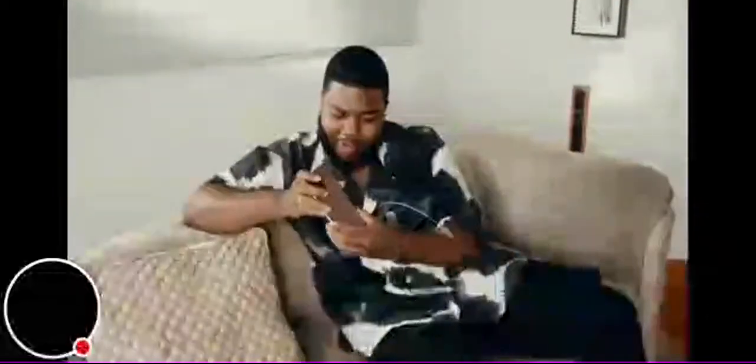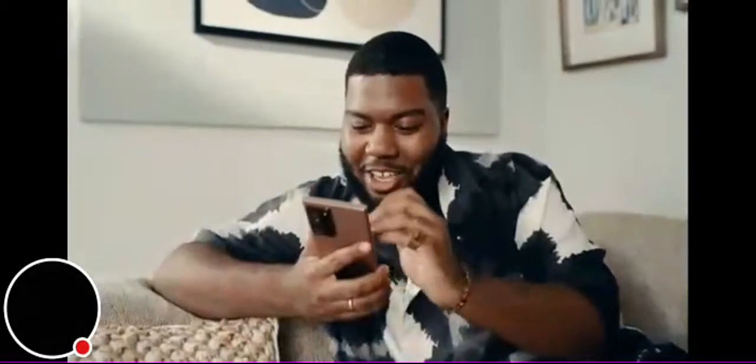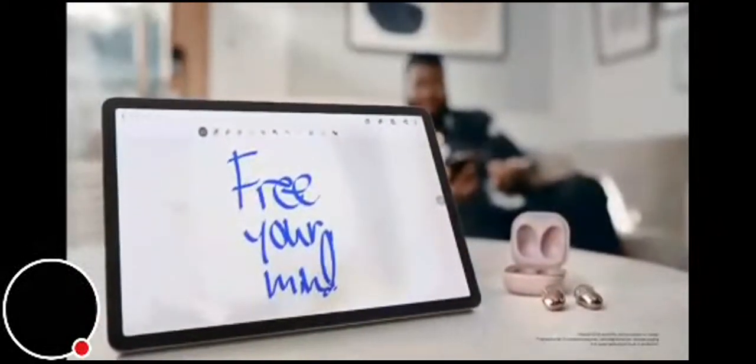Oh my God, it's amazing, super lightweight, and the camera is beautiful. And it's in my favorite color, copper, which is crazy. And it says right on the screen, act like I'm skilled with the drawing techniques real quick. Hey, hey, hey. A masterpiece, look. I love you guys. You know what? I'm gonna write the first thing that pops into my mind right now. You ready? I already see what you wrote. What did I write? Through your mind. How did you know? That's crazy.